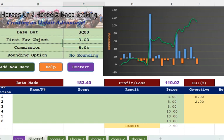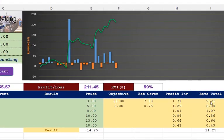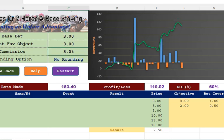If you change these settings, for example, if we change the base set to 6 and the first favourite to 6, you would see that today, when we scroll over, first of all you'll notice the amounts that we're betting have jumped. Now we're going from 21 cents for the sixth favourite to 43 cents. But you would also notice that we would have made $211 today, and we would have spent $355 in turnover by increasing the base bet. Now keep in mind we did this with 3 and 3, so we were very, very low in our targets. Okay, so you can see there now that's the new race coming up.